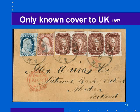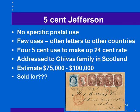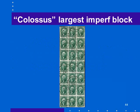Here is somebody actually using it, and we're trying to come up with enough stamps to get from the United States to the United Kingdom, in this case Scotland. And in this case it's going to Chivas, the people that make scotch. And so we have 4, 5 cent, a 3, and a 1 to make up the rate. And as I said, there's no specific postal use for the 5 cent Jefferson. Few uses. And so the only time you'd use it is in this type of circumstance, which is why it's the only known cover with this 5 cent stamp on it. So it was used to make up the 24 cent rate, thought to be sold for between $75,000 and $100,000, and it sold for $110,000.